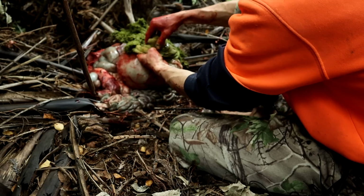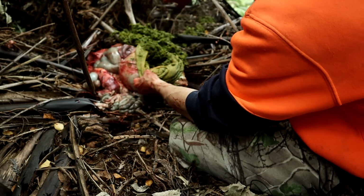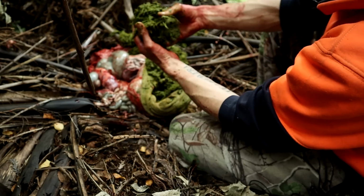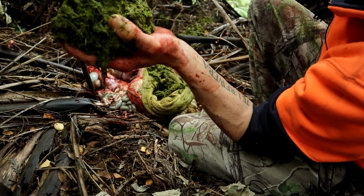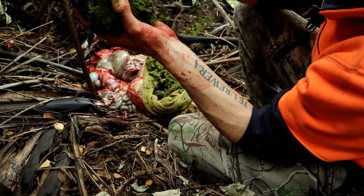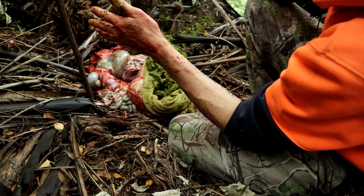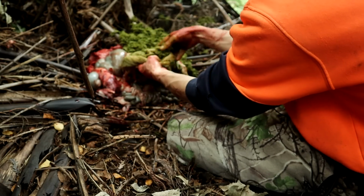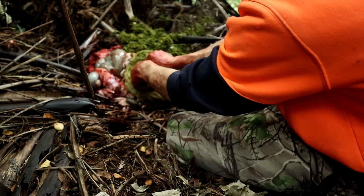And it's never too late to start learning new stuff, so we're taking the gut contents out of here. And if you know what the deer's been eating, you can eat its gut contents. But I do know that the deer in this area do seem to be eating a bit of tutu, which is highly poisonous to people. So I'm not going to eat the contents. But we're going to take the gut lining home, give it a wash in the creek on our way out.